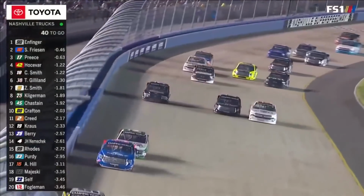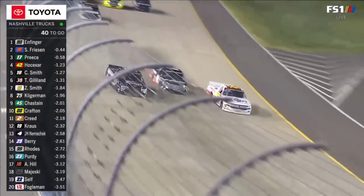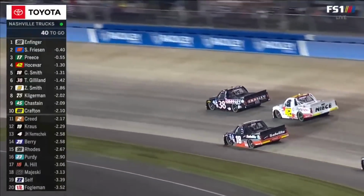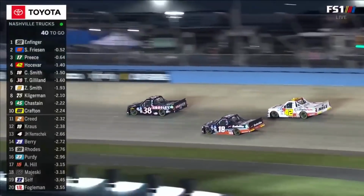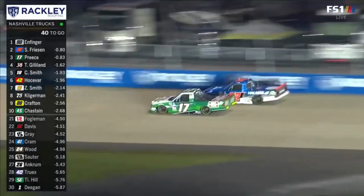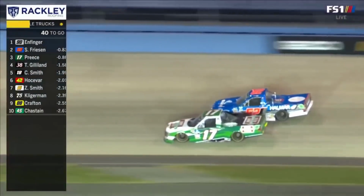Kraus, the pole winner in that 19 truck. Gilliland makes the move around the outside, clears Hocevar. That was tight. Hocevar got loose. That's going to allow Chandler Smith to not quite clear him. Gilliland got them both. Big move for Gilliland from 6th to 4th.